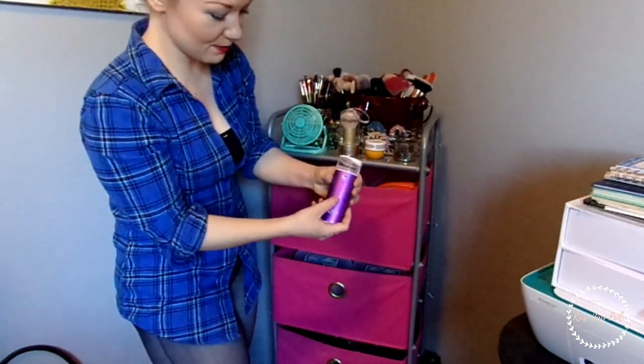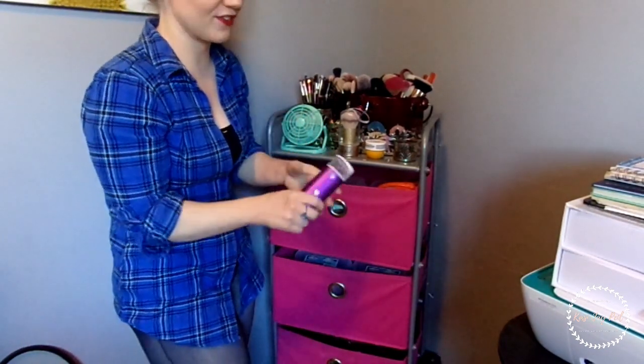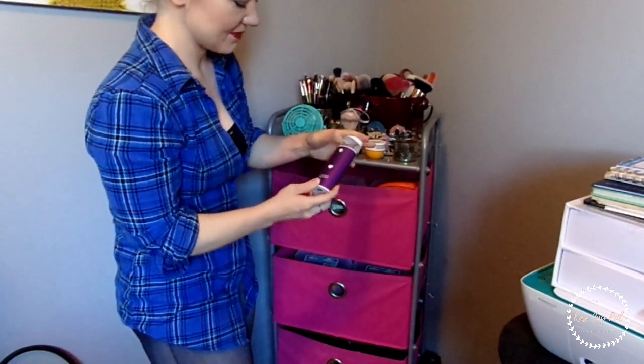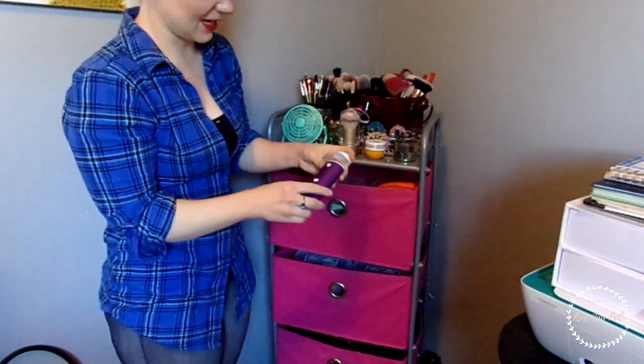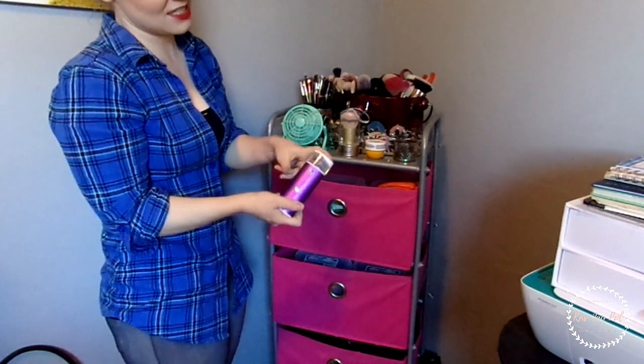My Pop Sonic Mister. I think its battery's dead, so it's not going to work. Dang it. I need to go charge it. This is a really nice mister, a way to set or rejuvenate your face as well. It's pretty awesome, actually, for such a silly little thing. My mother-in-law and my sister-in-law both really want one of these. If you want to find out more about it, it sprays water out here.